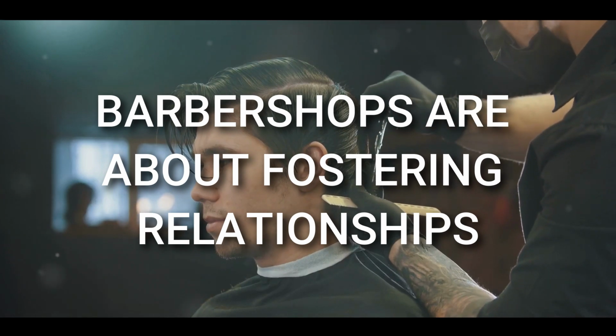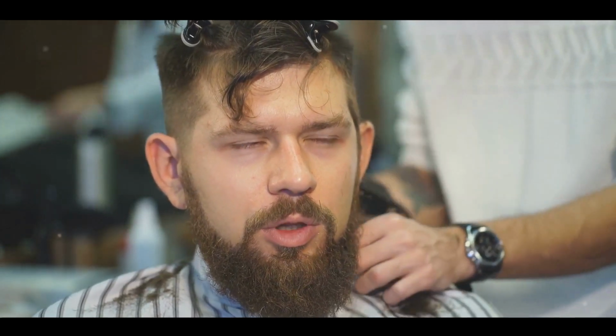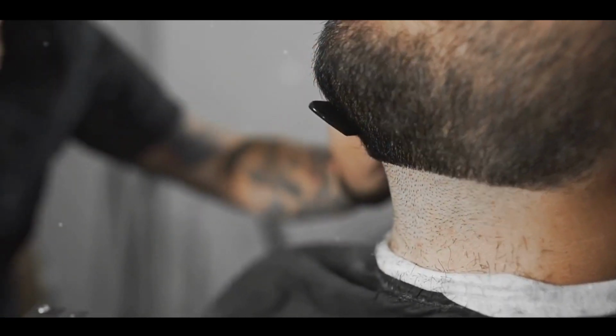Remember, the barbering business is about relationships. It's about building trust with your customers. And there is no better way to build trust than through word-of-mouth marketing. It's personal, it's genuine, and it's incredibly effective. A good word from a satisfied customer is worth its weight in gold.